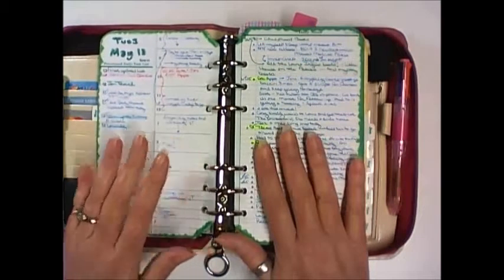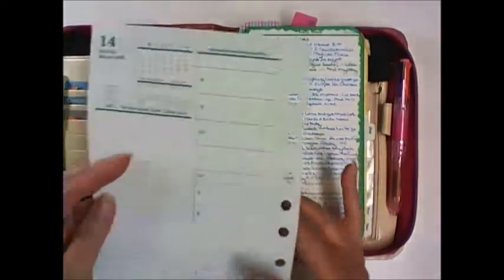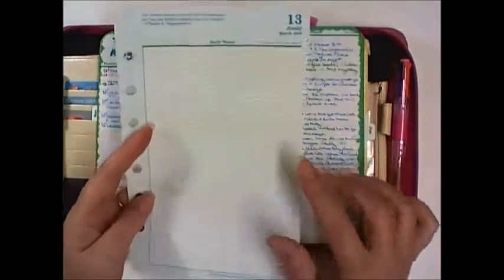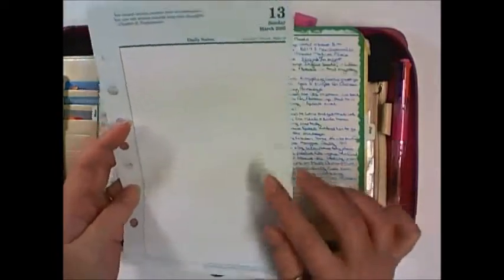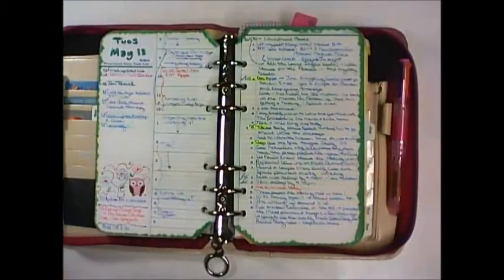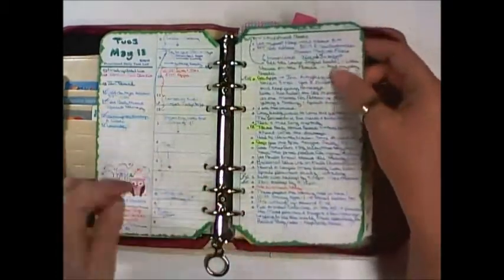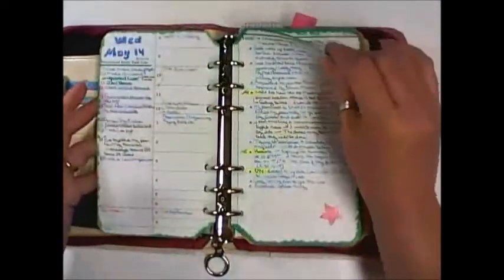And these sheets are old Franklin Covey day on 2 page sheets that I found in a drawer, and I just cut them out to fit, because I did not want to buy anything new when I was just testing it to see if that's what I wanted to do. So it worked out very well. I cut them all out to last through the end of May.